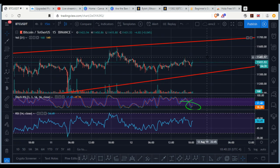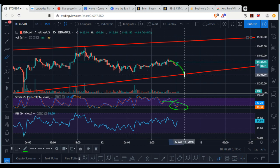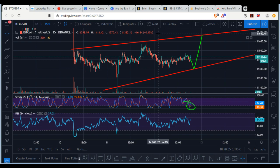So it doesn't look strong at all, this move. Most likely a bounce is due in this area. Okay, most likely a bounce. Sometimes BTC is very funny, right? It is very funny sometimes.